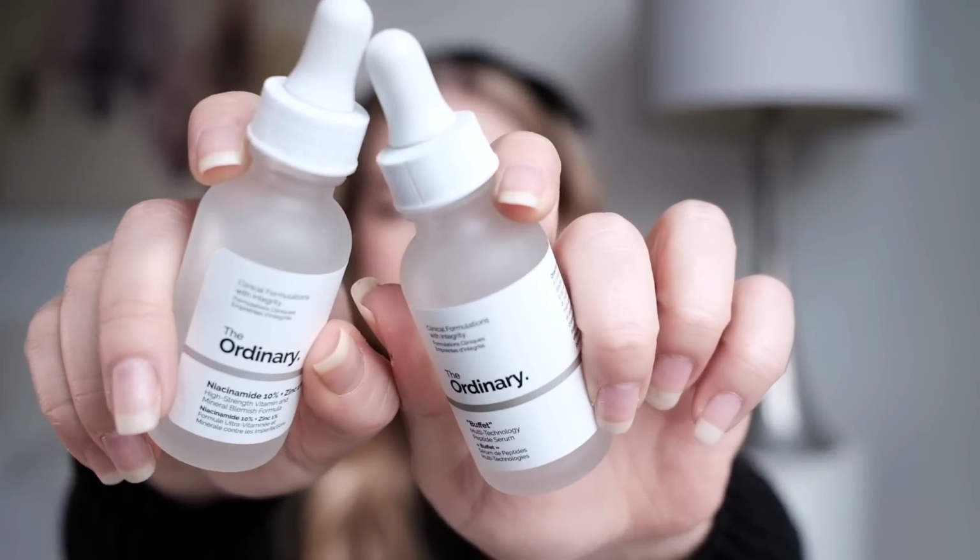And then the last new roll-ins are skincare products. So I usually like to feature one product in each project pan that is not makeup, whether it be like that deodorant or skincare, hair care, body care, something like that. So this is actually two products, but I'm going to kind of count it as one. It is the Ordinary Buffet and Niacinamide serums.